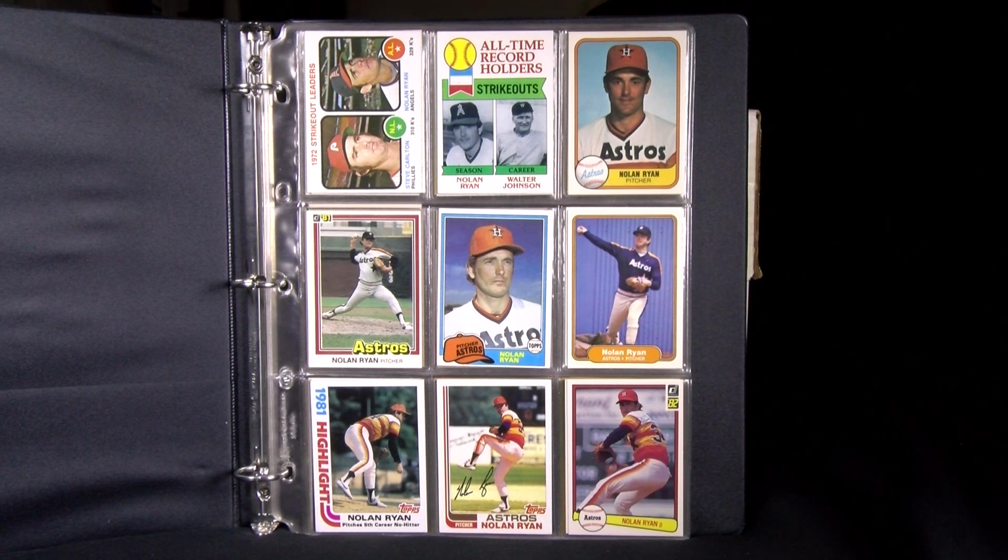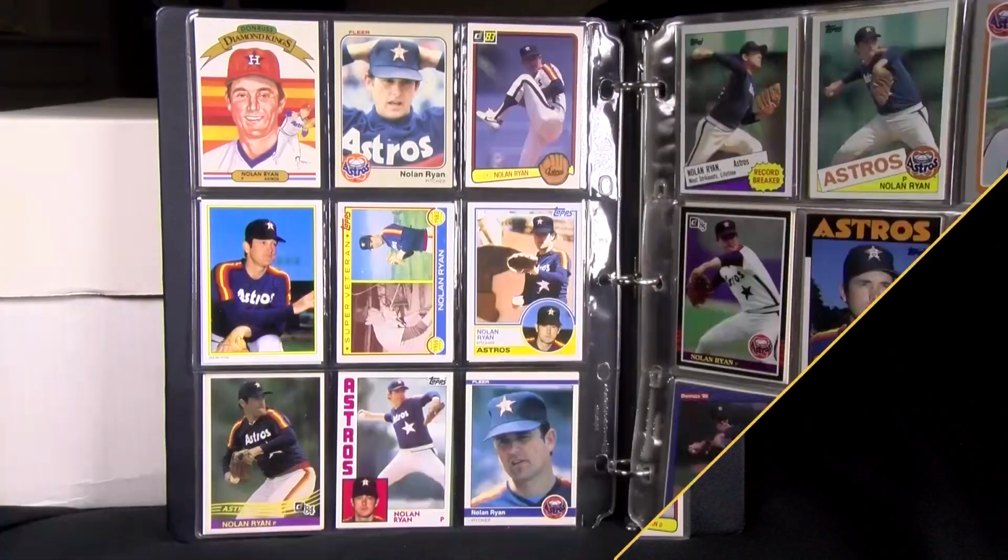He was a strikeout leader in '78. On the top right, his 1981 Fleer, first Fleer card of his. '81 Donruss, '81 Topps, and '82 Fleer in the middle. And at the bottom, his '82 highlights, showing him setting a new record with 5 no-hitters, passing Sandy Koufax. His '82 Topps base and '82 Donruss on the bottom.